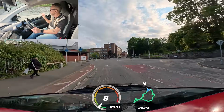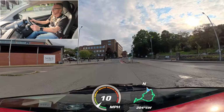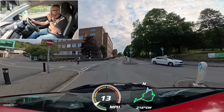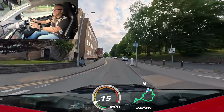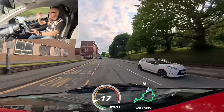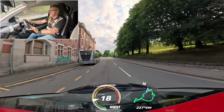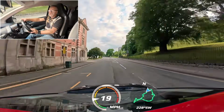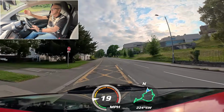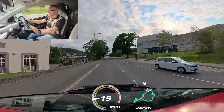Watching that electric bike, looking there. Anything coming down Love Lane? Watching that electric bike, look at him going for it. Holy shamoly. I'm loving this. Follow the road ahead. Not an electric bike, a proper one. Now then, back up to 20-ish. Box junction, don't block the box junction, don't stop on the box junction.